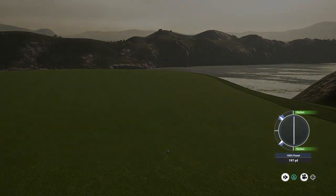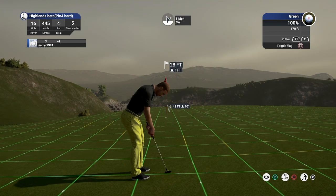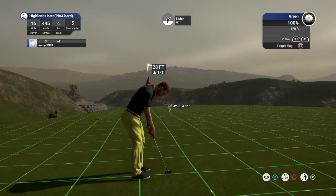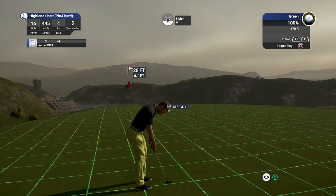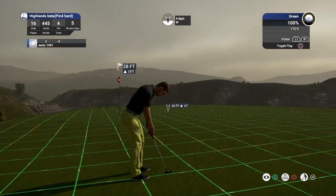It's going to be a tough birdie opportunity here. 28 feet, up 1 foot. Once again, it's going to break hard to the left. Weight is crucial here. Don't want to overputt this past the pin too much. Would rather leave it just short if anything.